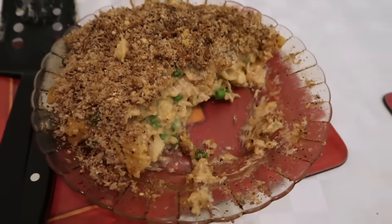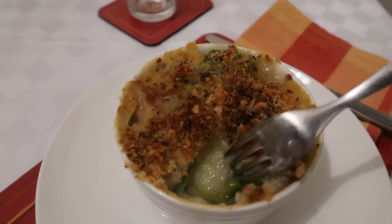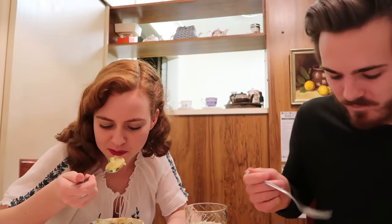The tuna noodle casserole turned out great. James really liked it and my potato bake was so delicious. I thoroughly enjoyed it. I've really enjoyed this week of being a housewife because I love cooking. So, I mean, I feel like I've got it pretty easy because it is my passion and I really don't mind it. It doesn't feel like a chore.